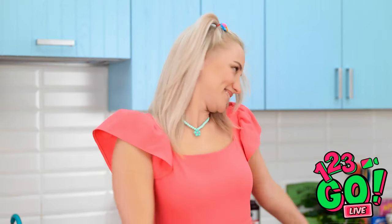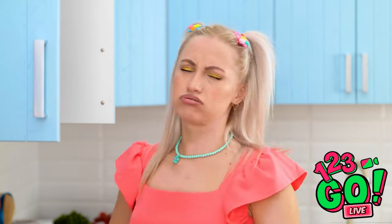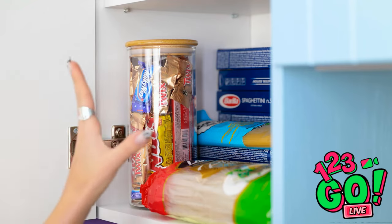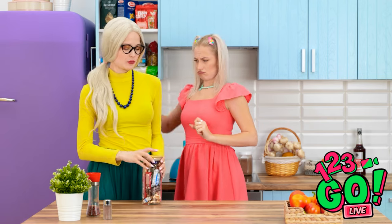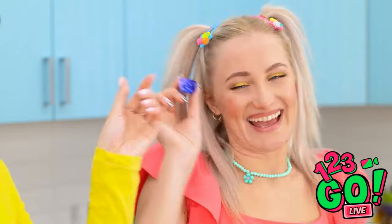Gotta be quiet. Can't let Mom hear. I want a yummy snack. There's nothing here. Where did all the candy go? Oh, I know! Nothing? Maybe Mom moved it. Oh, bingo! There's so much! What are you doing, young lady? Put the candy down. Give me that. Don't sneak around. If you want candy, just ask. Ooh, yummy!